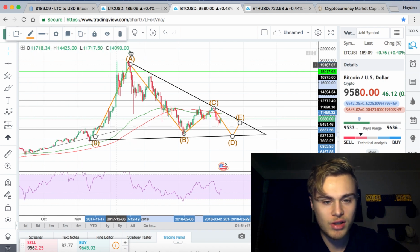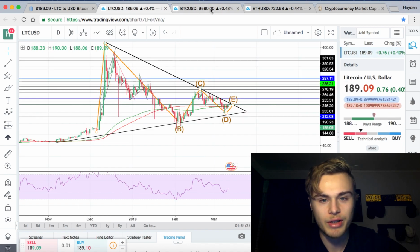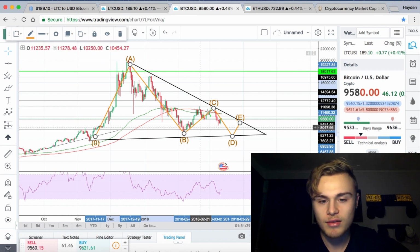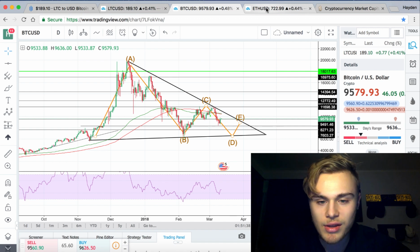But you can see how clear this is compared to these. They're very, very similar, almost identical. So that's nice to see that Bitcoin and Litecoin are following each other. And that is almost anticipated that we should see some type of movement in both cryptocurrencies when we go up. So definitely pay attention to that.